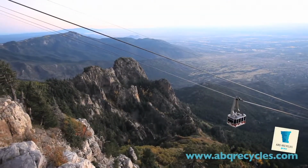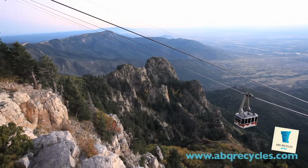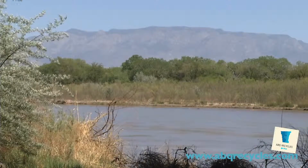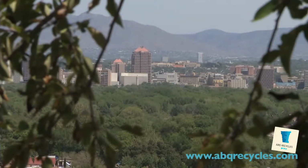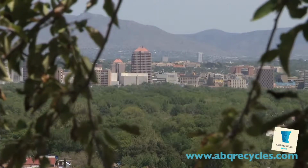Recycling is one of the easiest ways to have a positive impact on the world in which we live. Recycling helps keep disposal costs down while preserving natural resources and protecting the air, soil, and groundwater. More than 1,800 tons of trash is generated by the city every day. Much of that can be recycled.